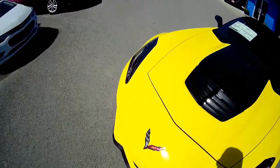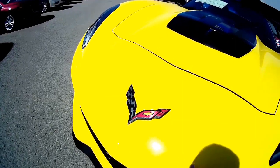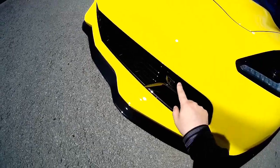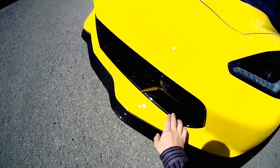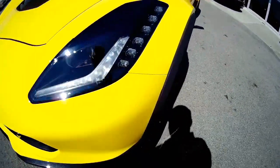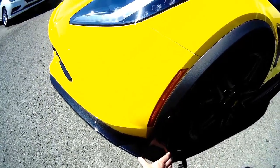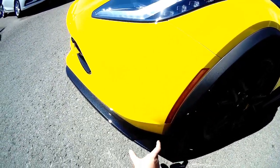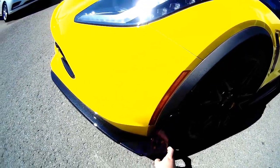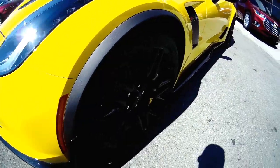So the badging is the carbon flash painted badging, as you can see here, instead of the standard chrome. You have the curb view cameras in the front, carbon flash ground effects along the bottom. It's got the tall wings mounted on the side here. It does have a shorter stubby version if you're afraid of curbing the wings here. You can install the stubby ones and it brings it in a little bit closer, a little less aggressive.